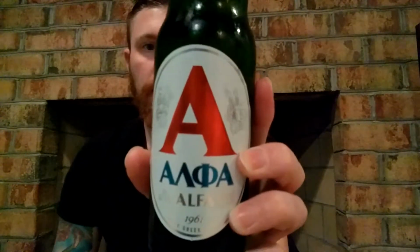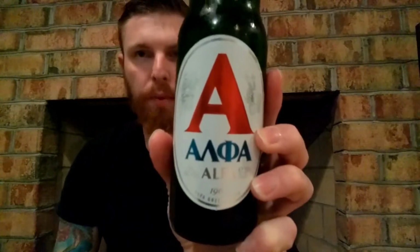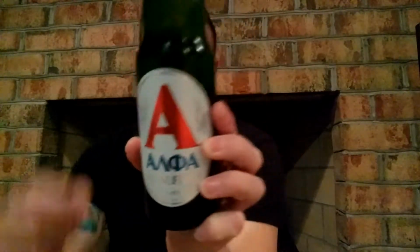Today I'll be doing a beer review for Alfa Premium Lager. This is a beer coming from Greece, from the Athenian Brewery, Athens, Greece. This is a product of Greece imported to the U.S. by United States Beverage, Stamford, Connecticut. Glad they could send this out.